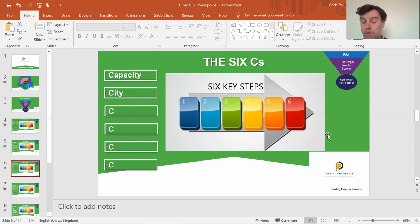Another thing with these properties is that they go up the same over time. So for example, if York went up 10%, 12 months later Scarborough would also go up 10%. If York went down 10%, Scarborough would go down 10%. But over time, long term, they go up the same. So if they're going to go up the same, I'd rather have more rent in the meantime. I'm sure you would as well. So we need to invest in the best city to get the best possible returns.